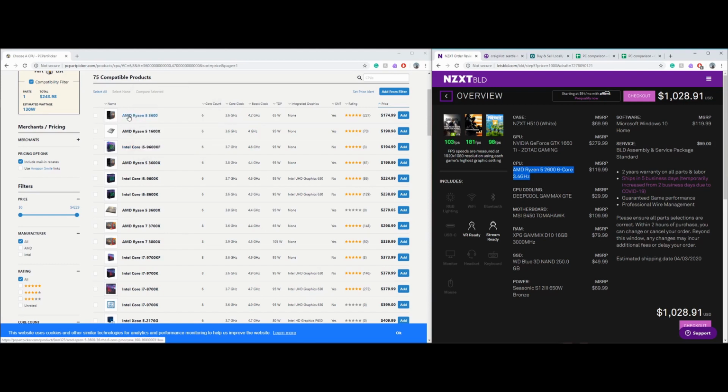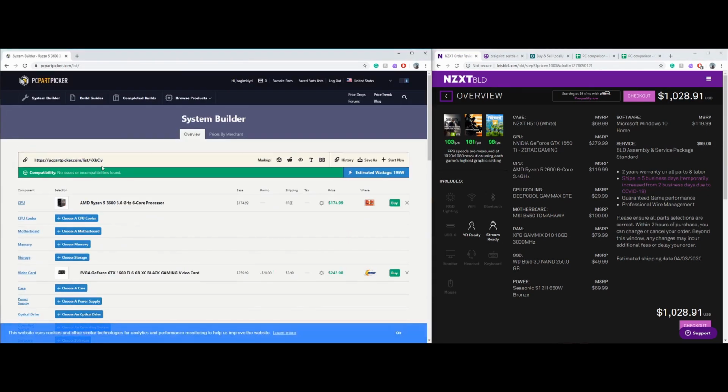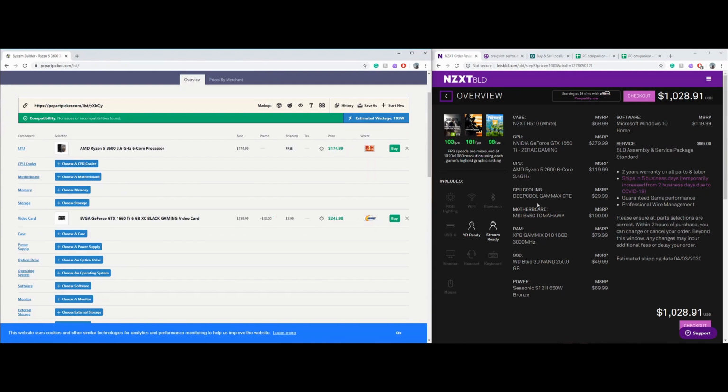Okay, let's get a Ryzen 3600. You get 6 cores, 3.6 gigahertz, and a 4.2 boost clock. This one's only at 3.4 gigahertz, so that's already good. Okay, they have a Deep Cool Gammaxx GT cooler. Oh, I have that. We have that.